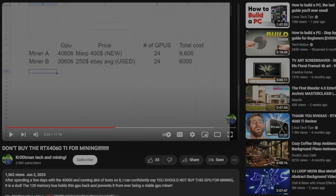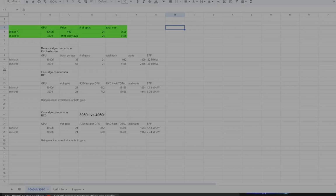In my video, my chief reasoning for not buying a 4060 Ti was the price compared to 3060 Tis. As you can see, that was the price 6 months ago. Now let's look at the price now for the 3070 and the 3060 Ti. A 24 GPU mining farm with all 4060 Tis would cost you about $9,600. This isn't taking into account tax or anything, it's just the listed prices of the MSRP versus eBay. On eBay, you have a $350 average, so 24 3070s would be $8,400, which is only a $1,200 difference, when before you were looking at about a $5,000 to $6,000 difference.